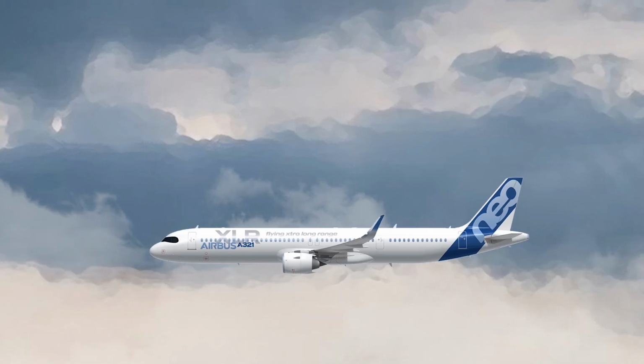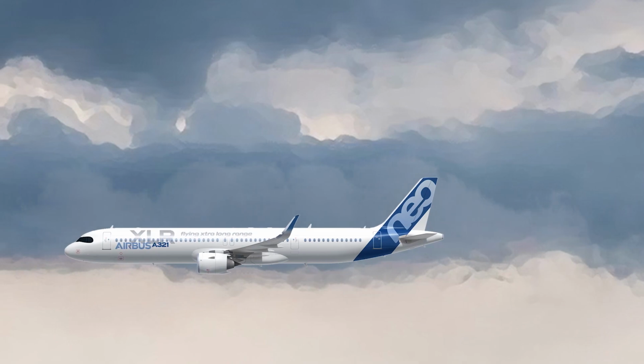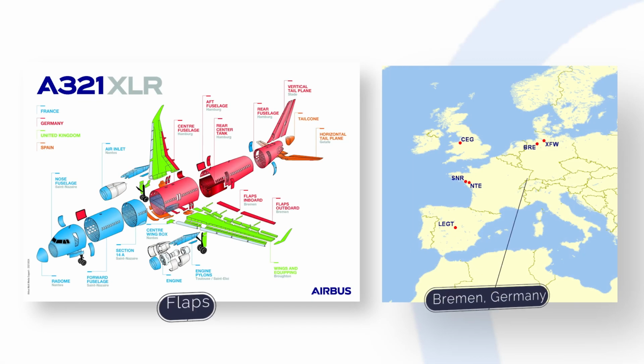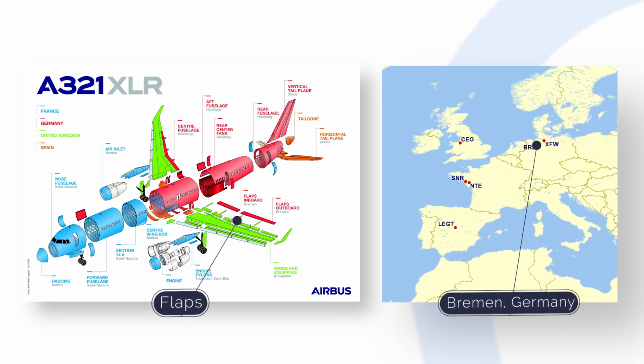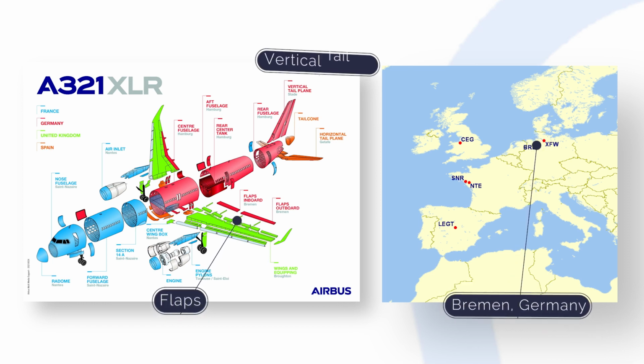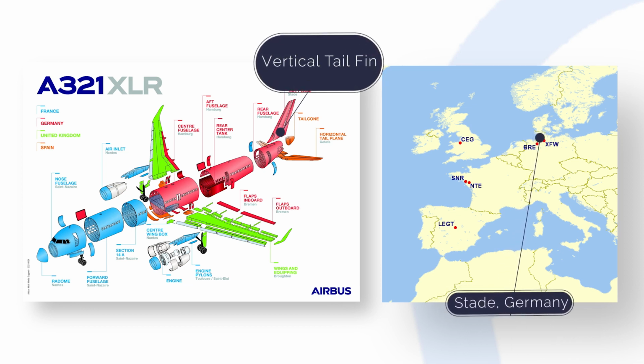From the centre fuselage and back, it's nearly all Germany. As previously stated, the flaps come out of Bremen, a facility that sits at the crossroads of Airbus's commercial aircraft, defence and space activities. The vertical tail fin of the A321XLR is produced in the old Hanseatic city of Stade.